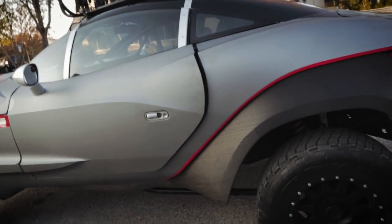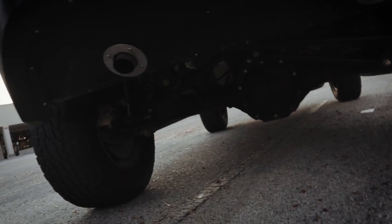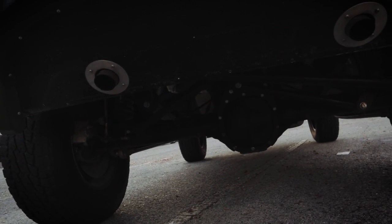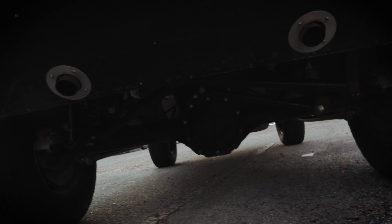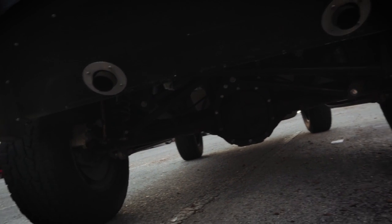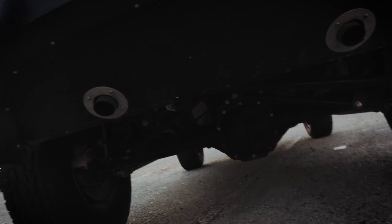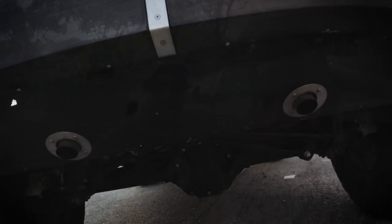The rear end, they changed between the Gen 1 and the Gen 2. The Gen 1 uses an 8.8 Ford rear with a triangulated rear, which is more common to Baja trucks. Then they went to a four link with a Ford 9-inch, which is a little easier to take care of change outs and stuff. You can see the dual exhaust. Yep, dual exhaust.